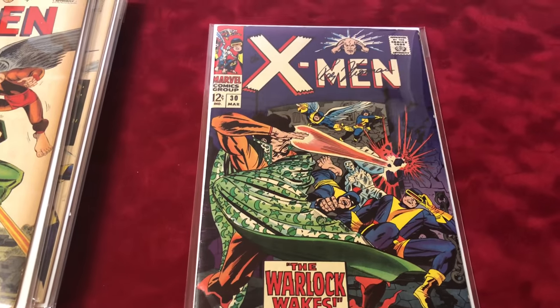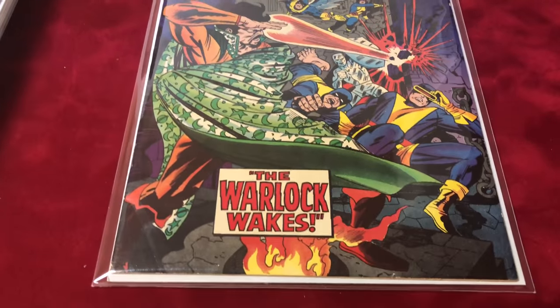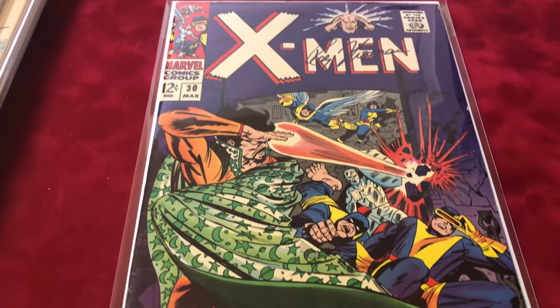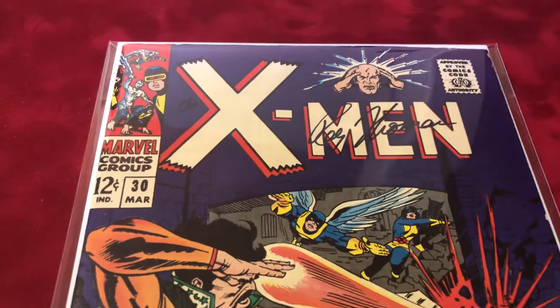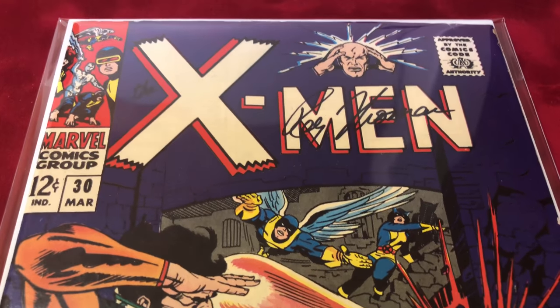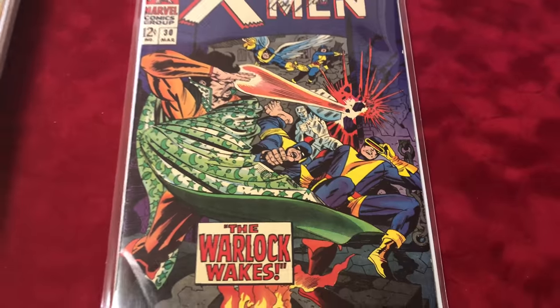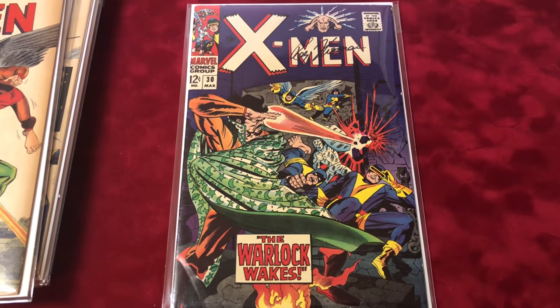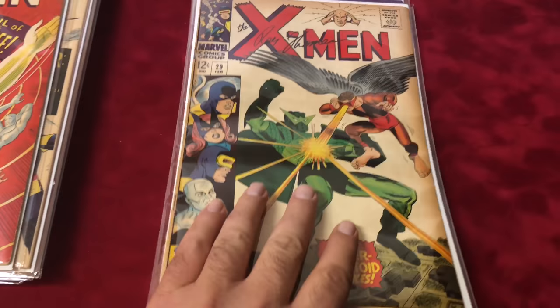And number 30 is a Warlock appearance. It's signed by Roy Thomas, and it's about a fine 6.0 condition. But yeah, so that's the 21 through 30.